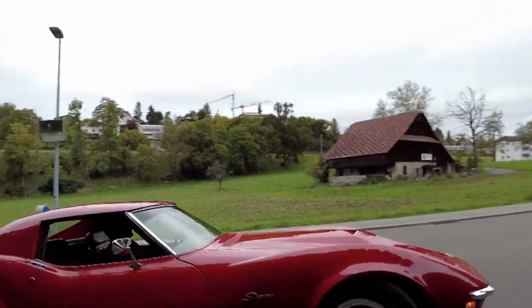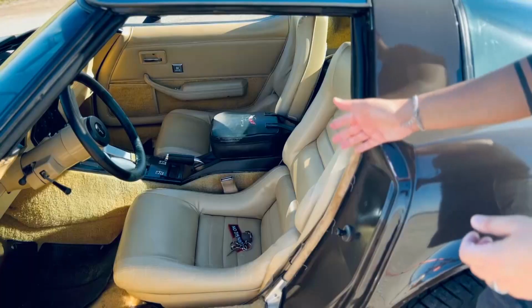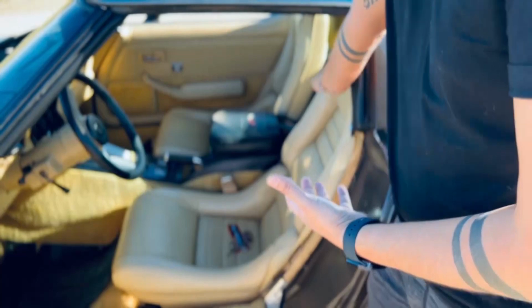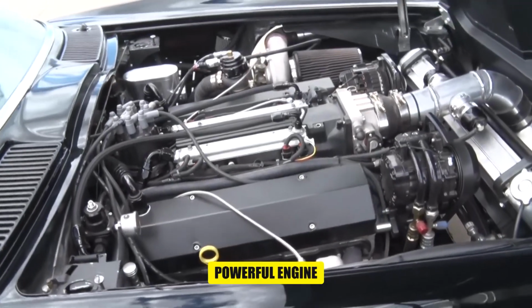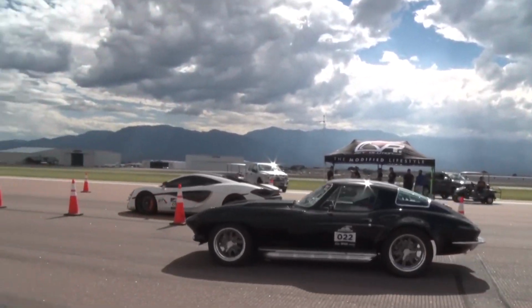The longer wheelbase made the car less nimble, and the added weight affected its performance. Despite these challenges, the car still looked like a Corvette and had the same powerful engine. It was a mix of sportiness and practicality that was unusual for its time.